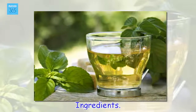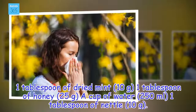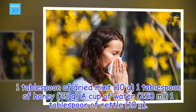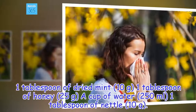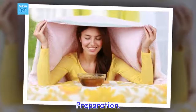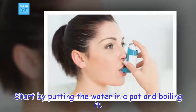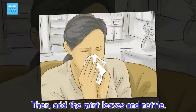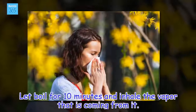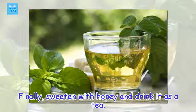Ingredients: 1 tablespoon of dried mint, 10 grams, 1 tablespoon of honey, 25 grams, a cup of water, 250 milliliters, 1 tablespoon of nettle, 10 grams. Preparation. Start by putting the water in a pot and boiling it. Then, add the mint leaves and nettle. Let boil for 10 minutes and inhale the vapor that is coming from it. Finally, sweeten with honey and drink it as a tea.